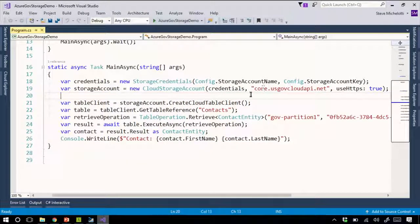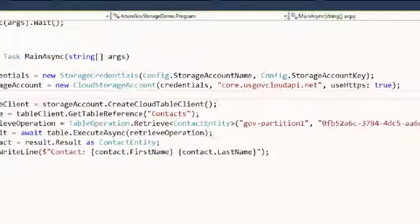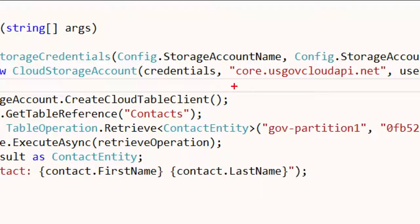Okay. What is different is that if we look at the line of code before that, we have the constructor for the cloud storage account. And you notice that the second parameter we're sending in here is core.usgovcloudapi.net. And a lot of developers may not even know this constructor exists because they always use the default. Or maybe they saw it and they wondered, what is this constructor with the endpoint suffix? Well, this is why it's there. It's so you can redirect.